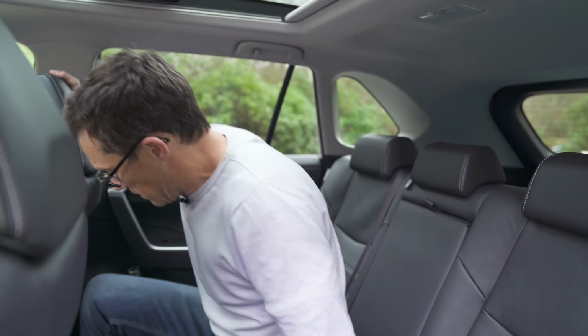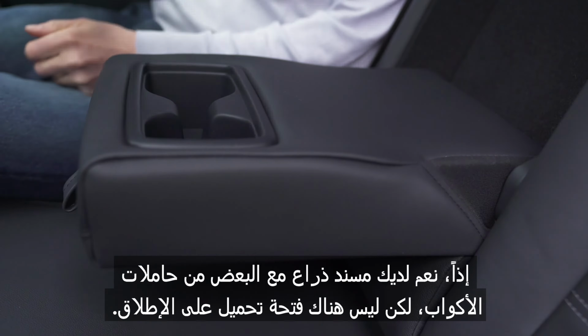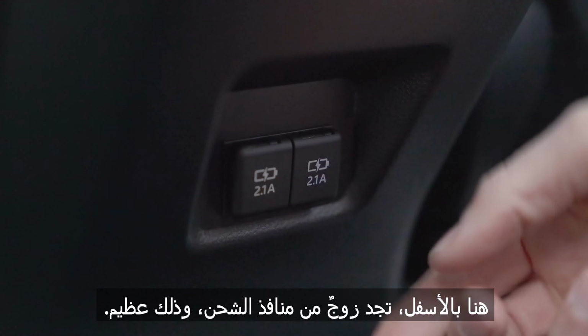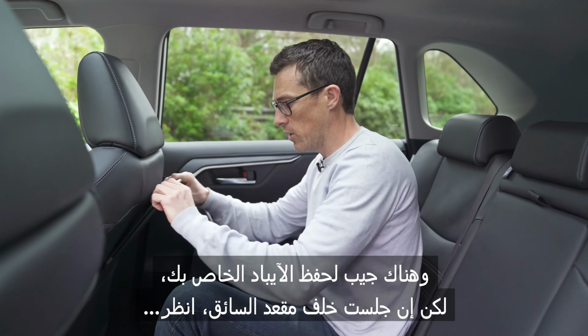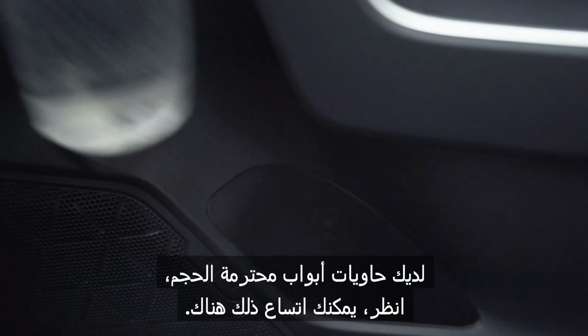So that's good. What's not so good is this, look. So yes, you have an armrest with some cup holders, but there is no through loading at all. That is not very good on a car which is supposed to be designed for people with active lifestyles. Down here though, you do have a couple of charging ports, which is great, and there's a little pocket there to keep your iPad, but if you're sat behind the driver, look, you don't have one. You do have some decent sized door bins, look, they fit that in there.